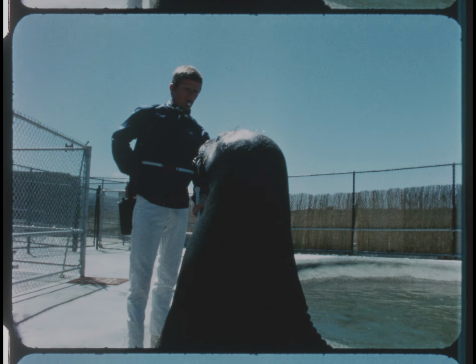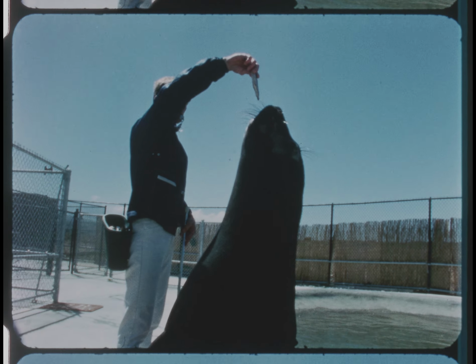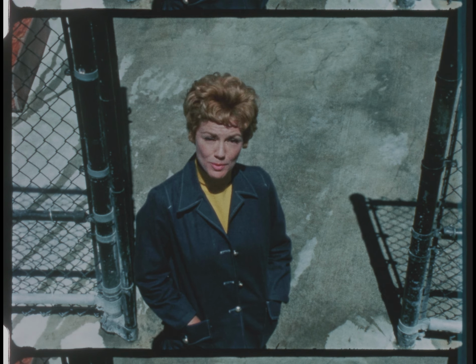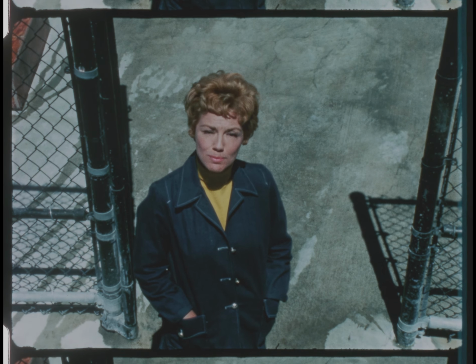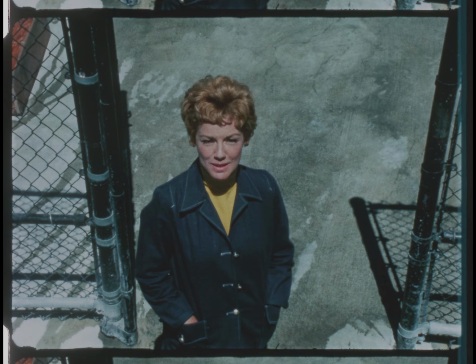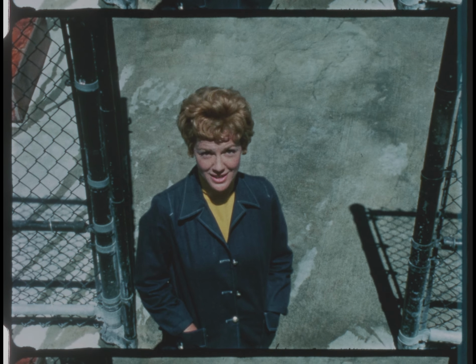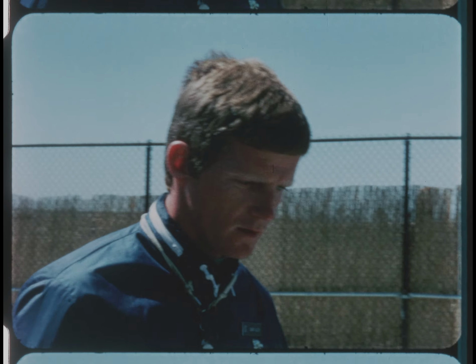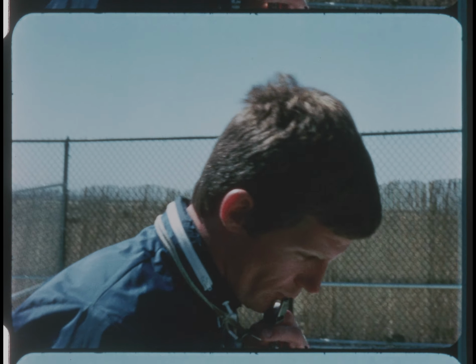This big fellow is called Pedro. He's an elephant seal, almost 4 years old. They're called elephant seals because when the males grow older, they develop long noses that hang down in front like an elephant's trunk. Pedro's been in Marine World for 6 months, but he's only been in training for 1 month. His trainer, Sonny Allen, is teaching him to perform.